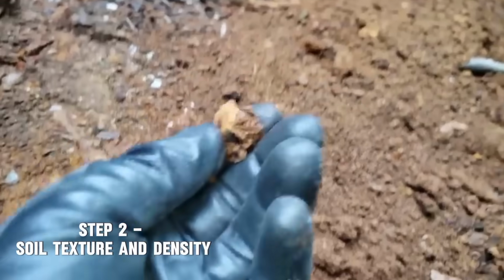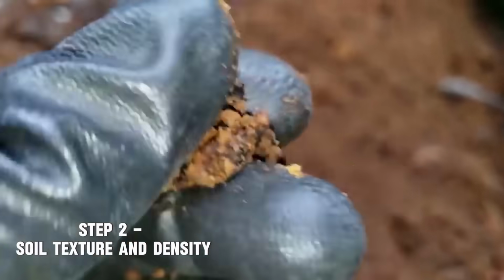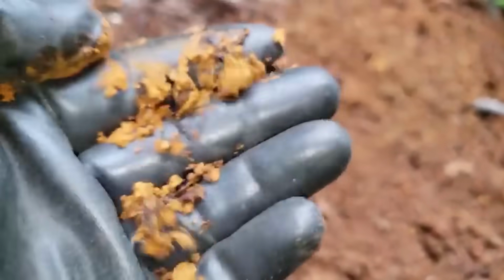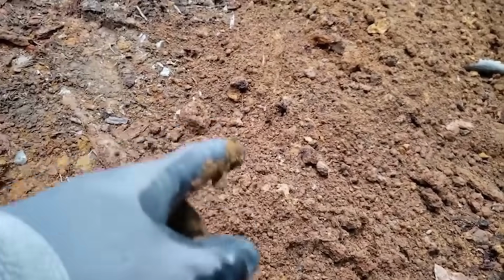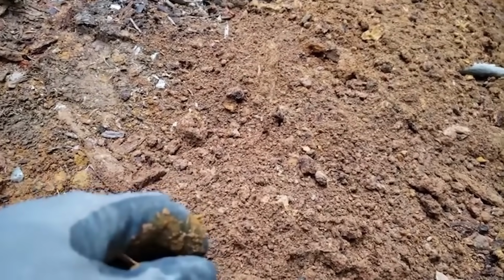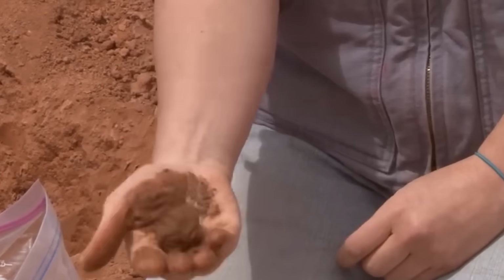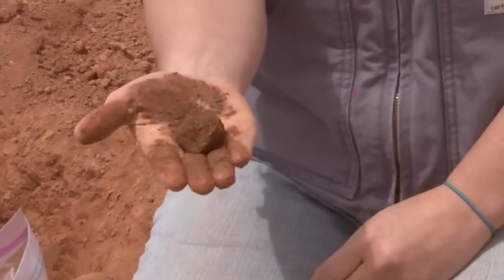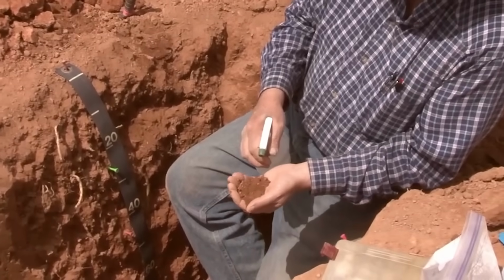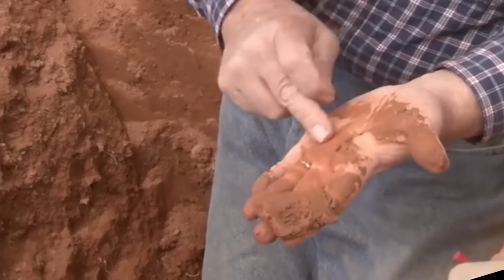Step 2. Soil texture and density. The feel of soil between your fingers can reveal more than you think. Gold-rich soils often contain heavier minerals, creating a denser, more compact texture compared to surrounding ground. Signs to notice: heaviness. Scoop up a handful of damp soil and compare it to nearby patches. Gold-rich ground, loaded with iron oxides and heavy sands, will feel weightier.